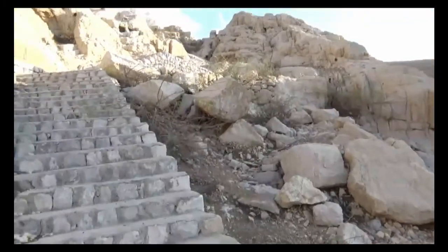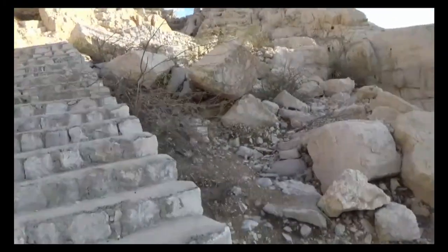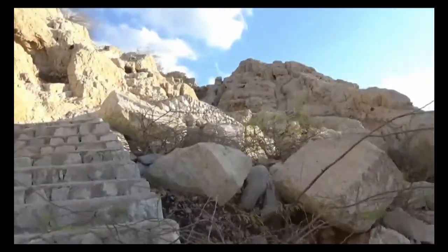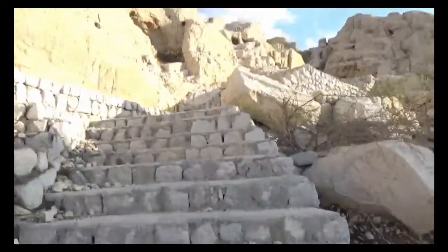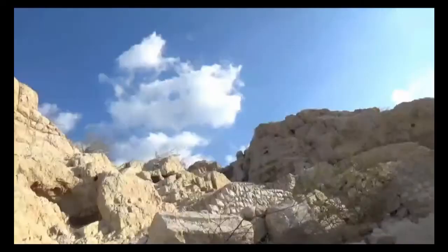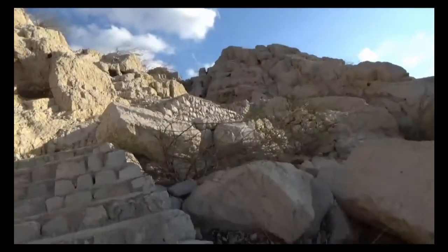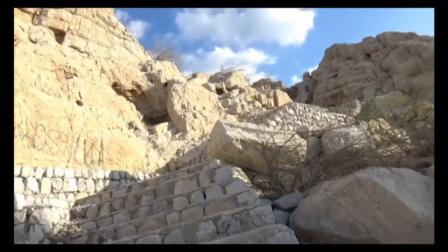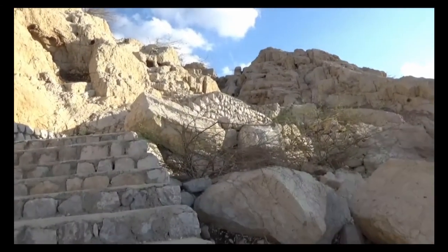So many stairs. My God. The stairs never end, guys. Yeah. Sorry, Mom's talking to me. I don't know if there's an end to this. I think we may be walking for the rest of our lives.